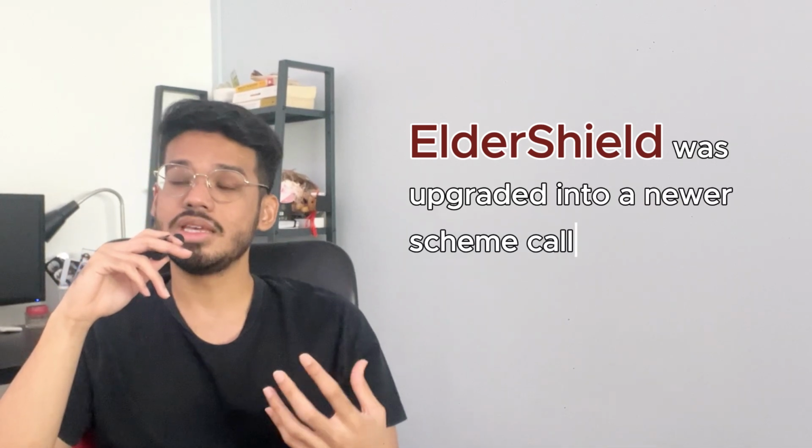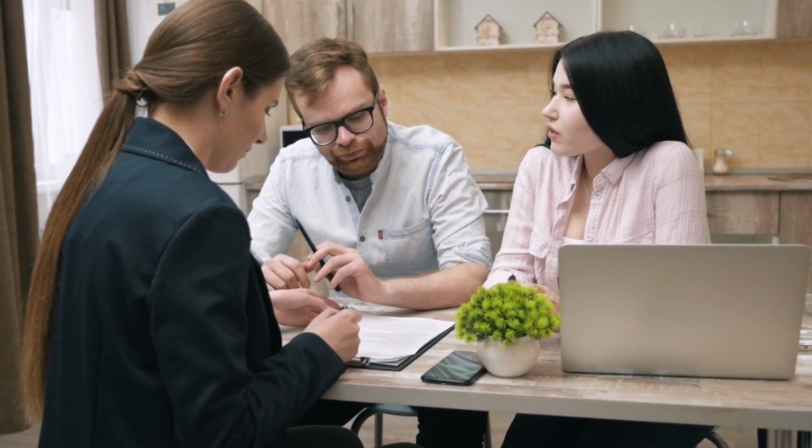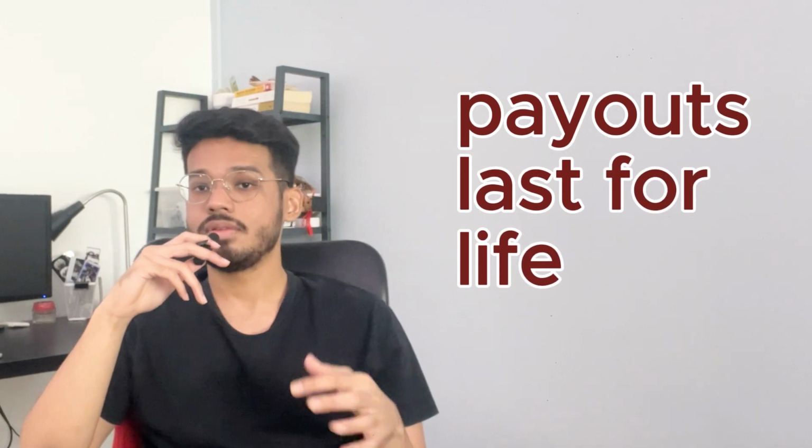Then, in 2022, ElderShield was upgraded into a newer scheme called CareShield Life. CareShield Life kicked in for those turning 30 from 2020 onwards. So if you're born in 1980 or later, you are automatically enrolled when you turn 30. No action is needed. The payouts start at $600 a month and grow by 2% every year until 67 or until a successful claim is made. So your coverage actually keeps up with inflation. And here's the key part, payout lasts for life, not just 5 or 6 years like ElderShield.